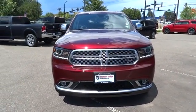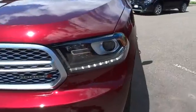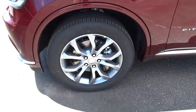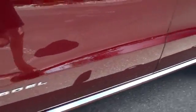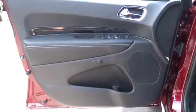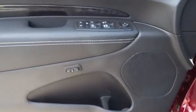power windows, passenger airbag, trip computer, remote power door locks, leather seats, airbag, tachometer, heated passenger seats, driver memory seats, power heated outside mirrors.